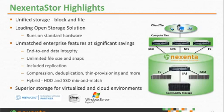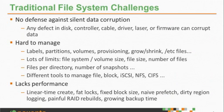Great. Okay. So at the heart of NexentaStor, yes, we serve block and file today, and we're working on object, although that's not the purpose of the topic for today's webinar. At the heart of it, though, is the ZFS file system. So what's so great about the ZFS file system?